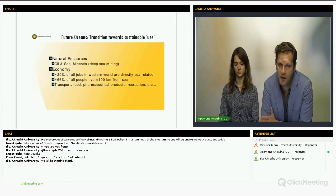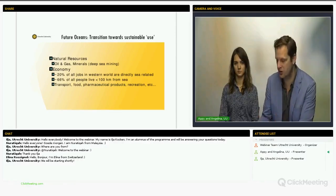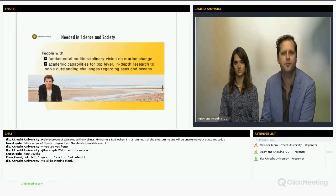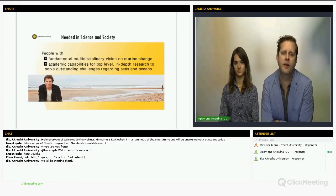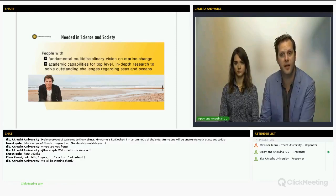And we depend on oceans because of transport, food, pharmaceutical products, recreation, all kinds of things. So our impact on the ocean is clear, but also our dependence on the oceans as they are now is clear. And so in society we therefore need people with fundamental multidisciplinary visions on marine change going on currently, and we need academic capabilities for top-level in-depth research, but also to solve outstanding challenges regarding seas and oceans in research, but also in the real world, where people need to make decisions on how we deal with oceans and how we make them as sustainable as possible.